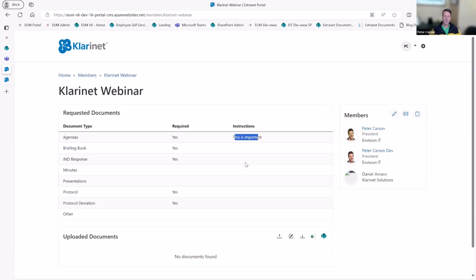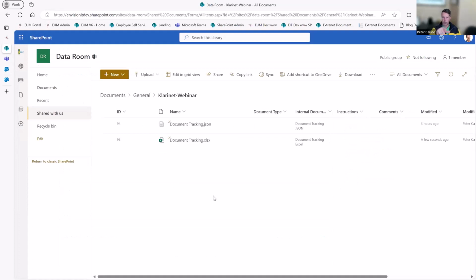Okay, so now I need to upload documents into here. Yes, you could have given me the link to this folder in SharePoint, but again, overwhelming, too many things. You only want me to do one thing, which is upload some documents into there.